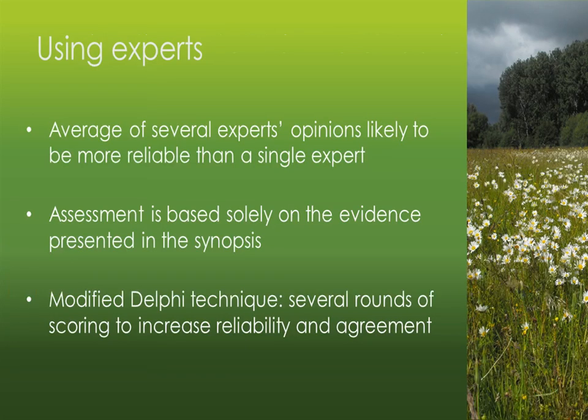This is a critical point if you want to do a synopsis, because usually doing a synopsis is a full-time job, so presumably the person is paid. But acting as an expert is not one day's work. It's for many actions and many species. It normally asks for quite an effort, and so I think it's not so easy to find volunteers that can work for a week just to review the synopsis and be an expert.